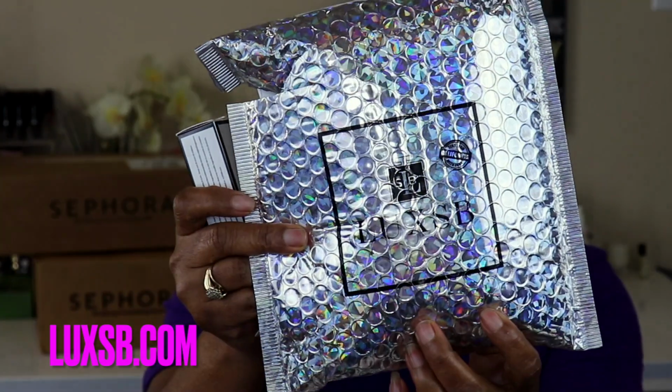Just go to Luxssb. Let me show y'all. Right here. Luxssb.com and look around on their site, y'all. Check it out. Okay, this is the first scent I have.